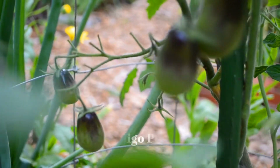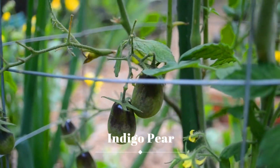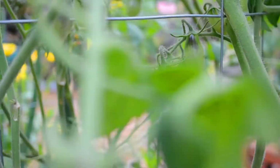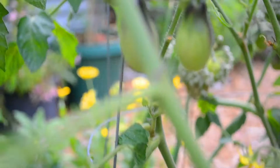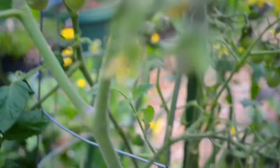And over here, this is our Indigo Pear. We've picked a few of these ripe. They turn orange because they split in the rain, so I don't have the ripe ones to show you here, but you can see that colour, the indigo colour on the pear.